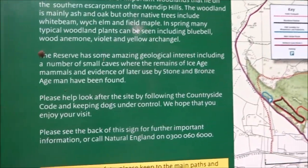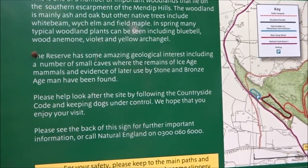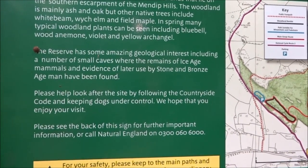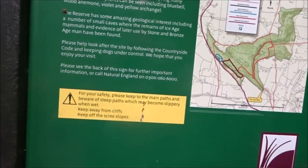This is one of a number of important woodlands that lie on the south escarpment of the Mendip Hills. It's mainly of ash and oak, but native trees include white beam, witch elm, and field maple. There are a number of small caves from the Ice Age.